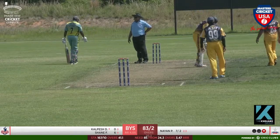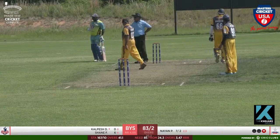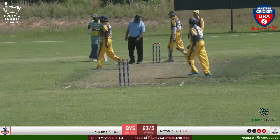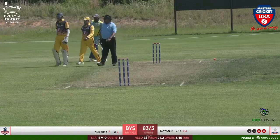He's picked up a couple of wickets back to back, and A Boys are in a spot of bother over here. They are 83 for 3. Kalpesh departs for a first ball duck, and Nayan picks up his third. We'll be back in a couple of minutes.